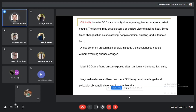And this ulcer is not a response to treatment. Also, it's in adult people, not in children. Sometimes the speed of invasion deep into the lesion, and we will feel there is infiltration of the nearby tissue, so the whole area has firmness and hardening. Most usually, lesions are seen in sun-exposed sites, particularly the face, lips, and ears.